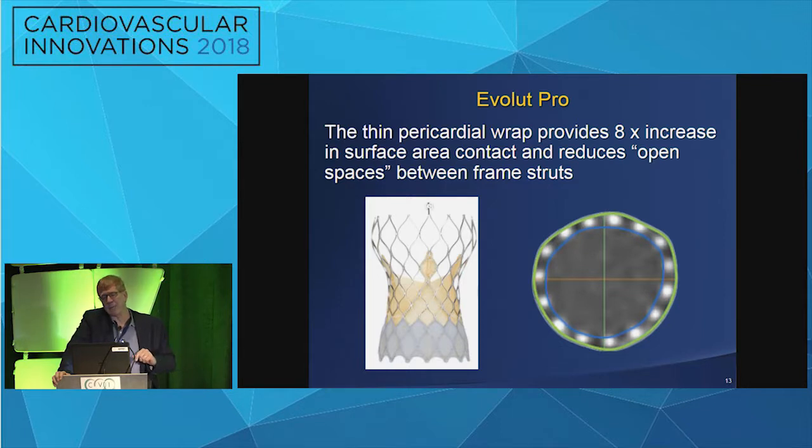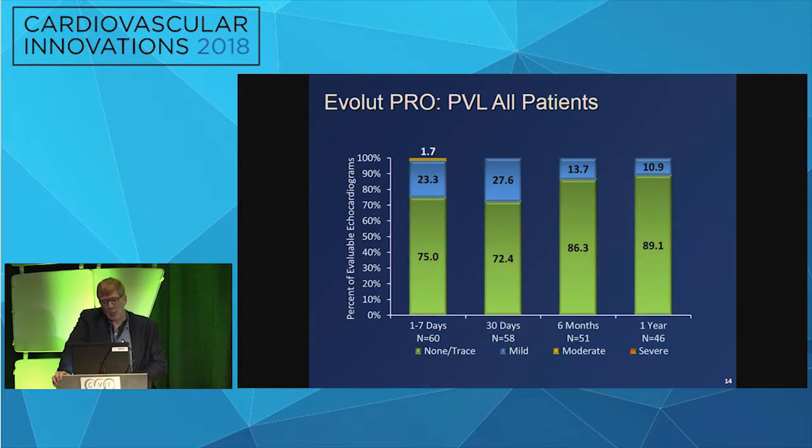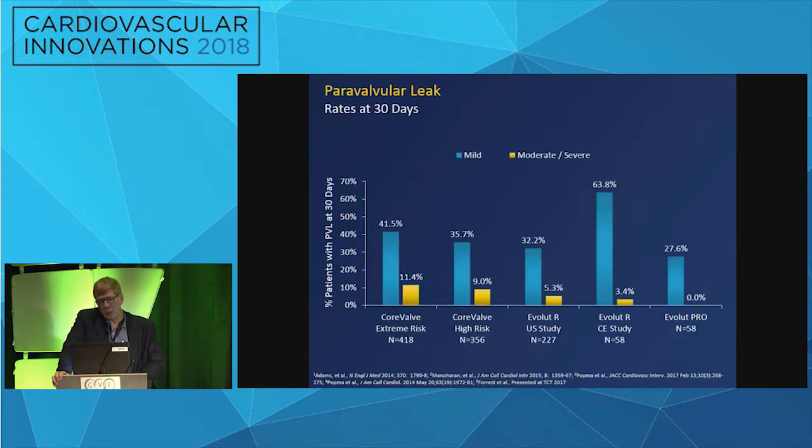The Evolut Pro has a pericardial wrap, a tenth of a millimeter in thickness, that increases the surface area by about 80% or so, and that increase in surface area does a lot. And now we know that the moderate to severe paravalve regurgitation rates from the Evolut Pro are essentially non-existent out to 1 year. And most importantly, 90% of patients had no or trace paravalve regurgitation compared to 11%. So we've really come a long way with paravalve regurgitation. When we started out in the CoreValve series with better technique, we were at 11%, 3.4% with our Evolut, and now down to very, very low levels with the Evolut Pro.